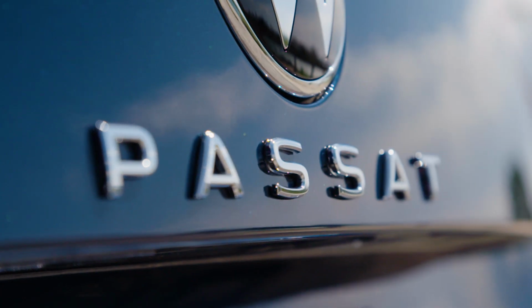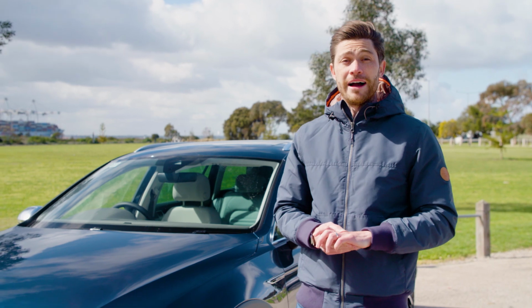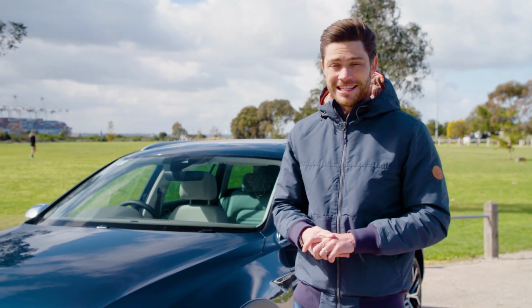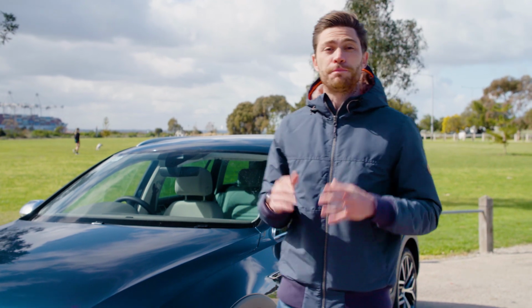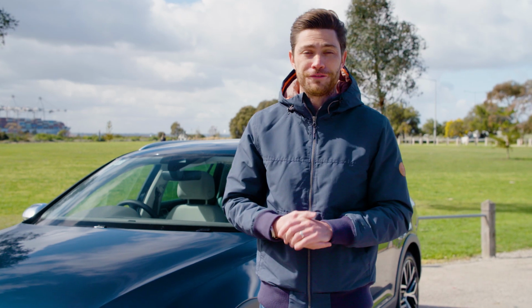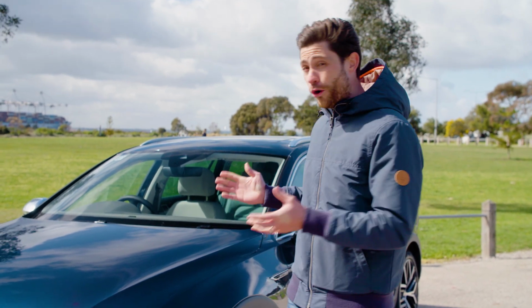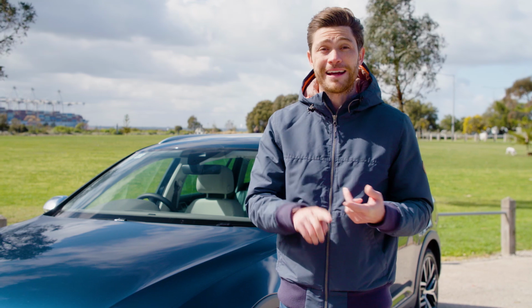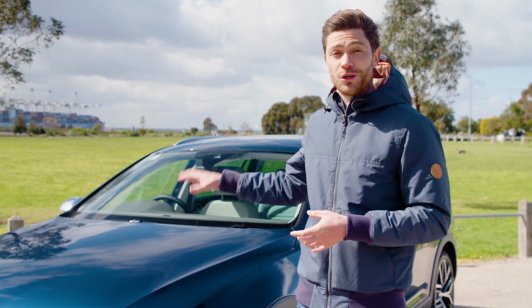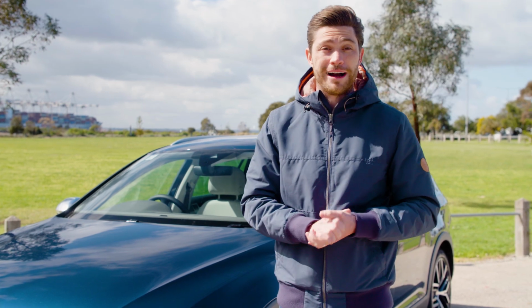In Australia, there are 2 versions of the Alltrack that you can buy. The range starts with the 162 TSI at $46,990, but the model we have here today is the premium version, which costs $12,000 more and starts at $58,790. Now, the only difference between the 2 cars is spec and some equipment levels, which we'll get to in a little bit, but they both share the same 2-litre petrol engine and all-wheel drive layout.